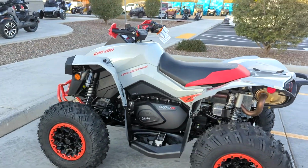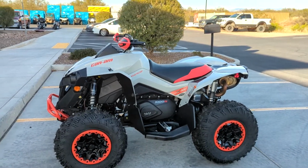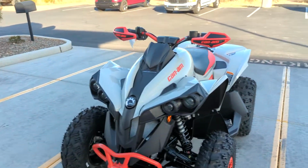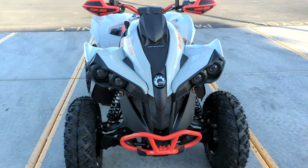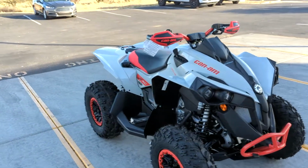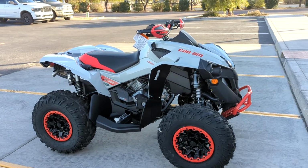Little beauty. I love this color combination. I'm a sucker for orange accents on a vehicle, or just orange in general on a car or a motorcycle or a dirt bike, anything. And this with the gray, man, just looks badass. Look at that. Beautiful color. This thing's going to be a beast. I can't wait to get it out on the trail.